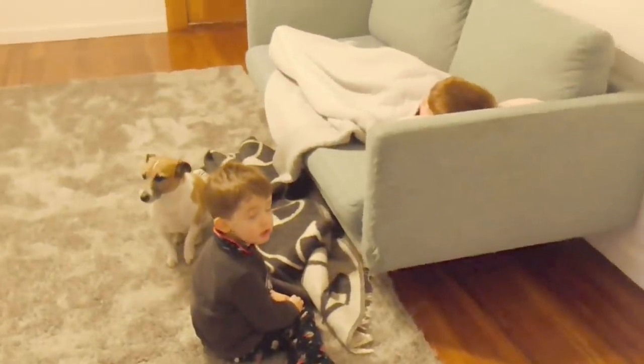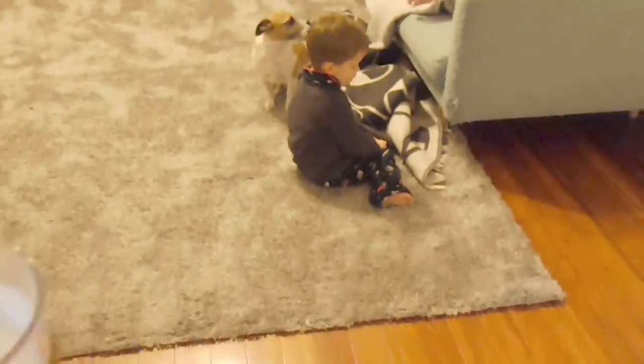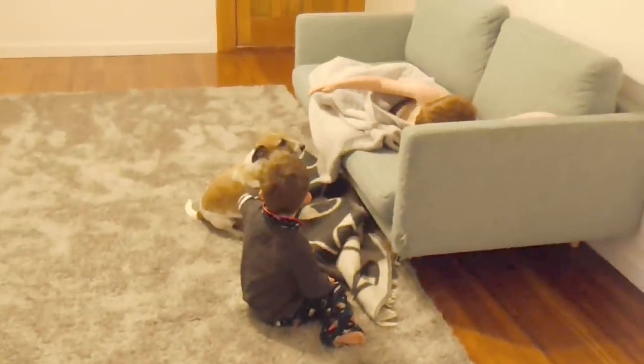And this is what the kids have been doing while I've been getting dressed. Lachlan's been lying on the couch. Tobias has been playing with Scout, and Sherlock's there as well. So yeah, now that I have my coffee and I'm all ready to go, I'm going to get the kids dressed.